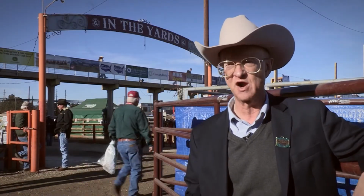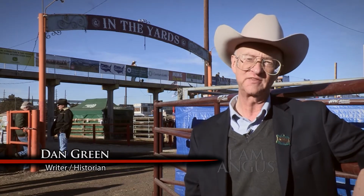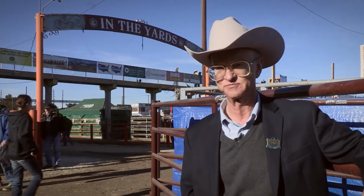The saying at the stock show has always been either on the hill or in the yards. I'll meet you in the yards or I'll meet you on the hill. And we're in the yards, and this sign says that. It's the historic archway that led into the original National Western, and they have preserved the archway in hopes of one day when the grounds are rebuilt and made fancy and pretty, that the archway will resume an important, significant part of the entrance to the show.